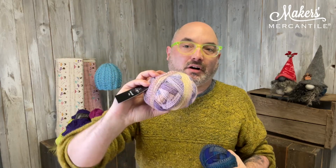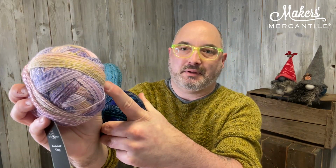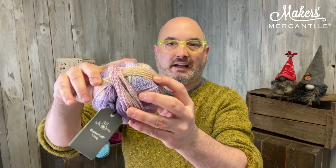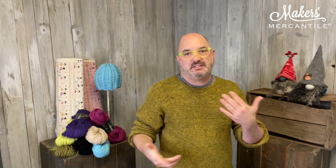Each ball of this yarn is a little bit different. One ball might be a little more pink, lean pinky. One might have a little more yellow on it. But the further you go down inside this ball of yarn, the colors keep changing. So as you know with colorways, once you finish one ball, when you get to the next ball, find that same color and then join and keep going.